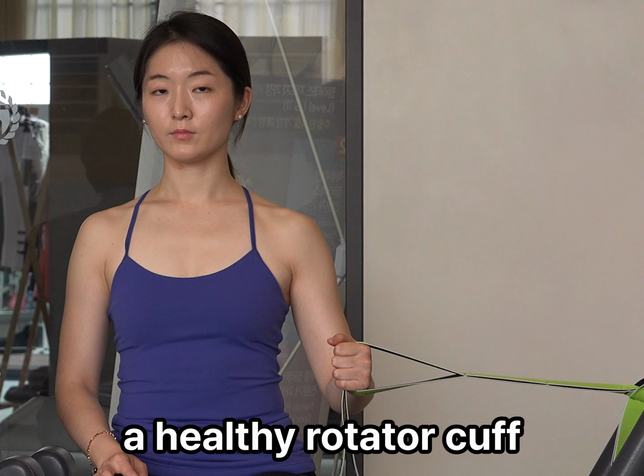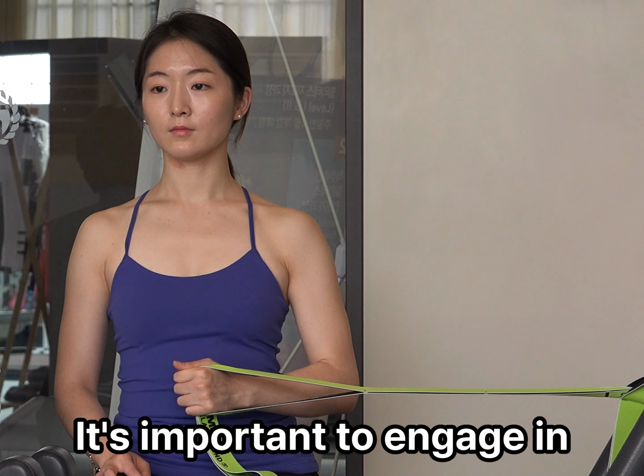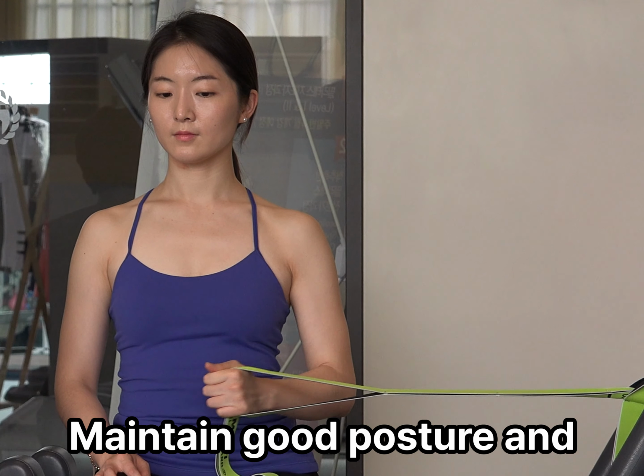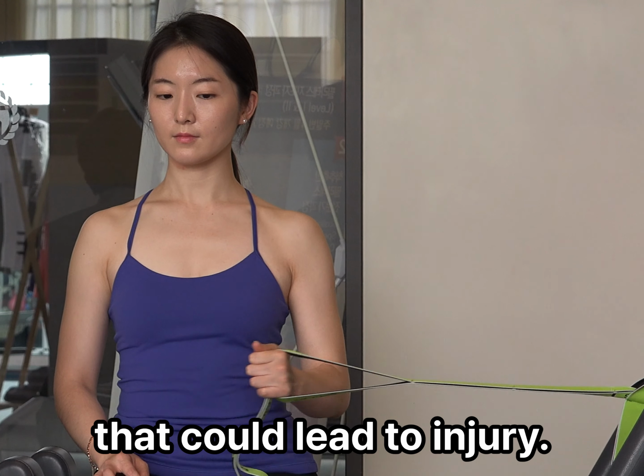To maintain a healthy rotator cuff as you age, it's important to engage in regular shoulder strengthening exercises, maintain good posture, and avoid excessive overhead activities that could lead to injury.